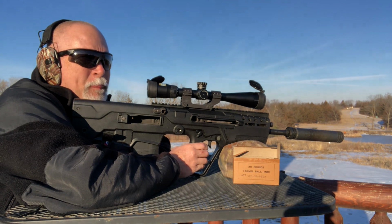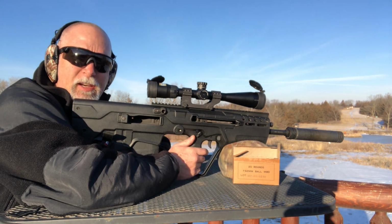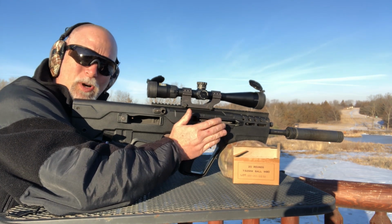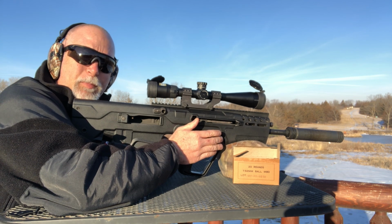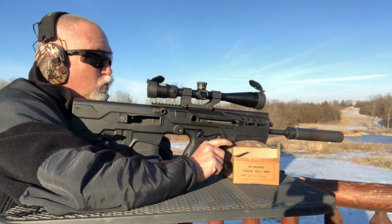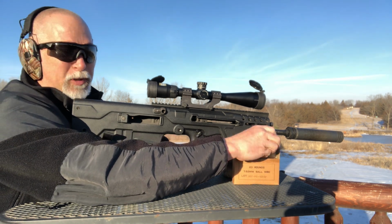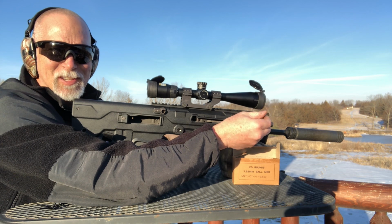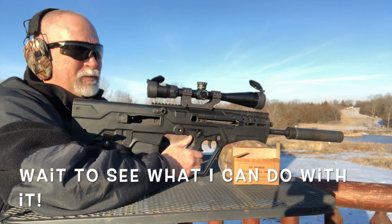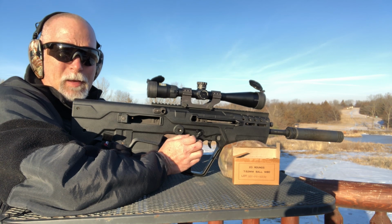I think with the cold outside, coming out and the change in the temp, and then right after the cleaning, those initial groups were kind of off. Once we got in the groove, got the barrel warmed up a little bit, got it dirty again, those groups really shrunk down. And I gotta say, I was really impressed with that last group with this ball ammo. I mean, this stuff is old, guys, it's covered in dust. And that last group wasn't super far off of the group that I got with the Federal match with the Sierra MatchKing.